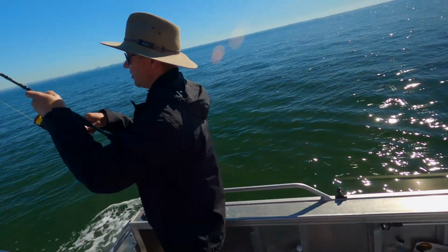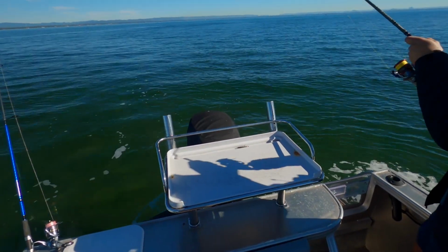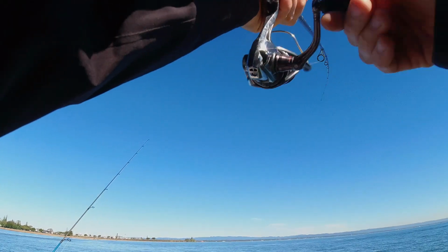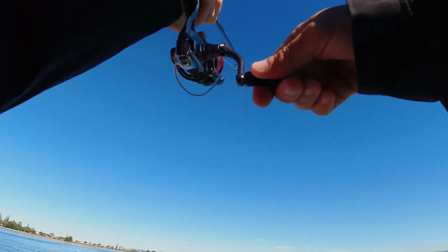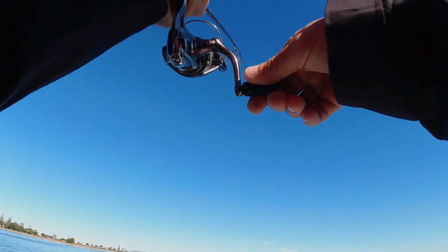That's a good fish. Alright, you want me to keep going backwards? Yeah, keep going back. Can you wind in that one? Actually, that'll do for reverse. Do we get that one in? Oh, that's a big fish. Get out of the way. And we'll need a net because I'm on 6 pound.